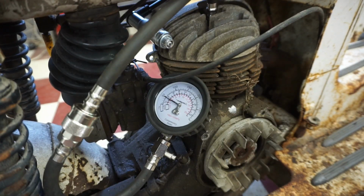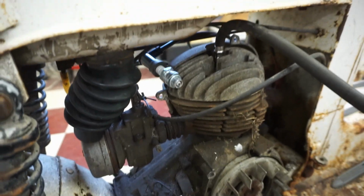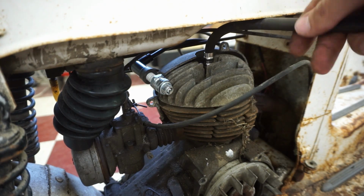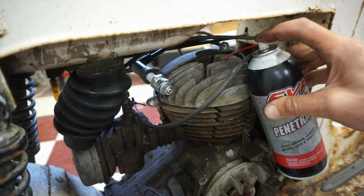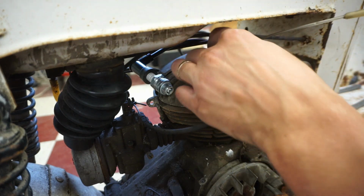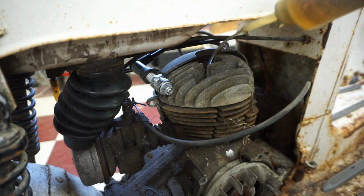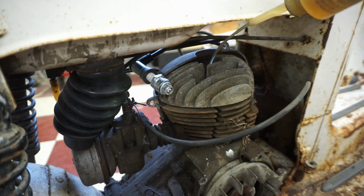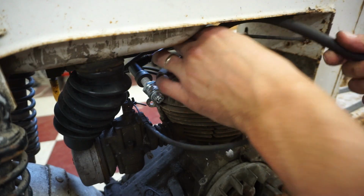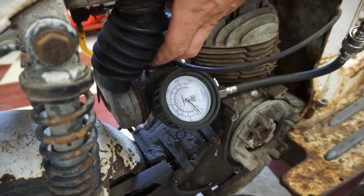It's staying the same. So we have some. So it's not like a hole in the piston or anything. Let's pour oil down it and test it again. Trying to free up these rings is the goal. Cylinder, but I'm sure you can't find replacement gaskets for it. Try to do the throttle open.